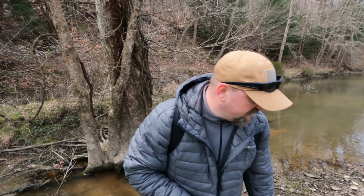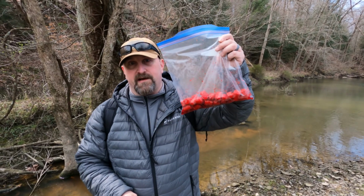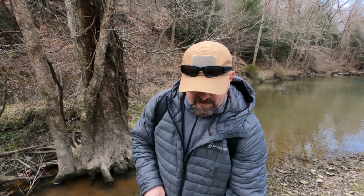All right, so we're down here at the creek and we're doing the bank lines, and we really don't know what we're gonna catch. There's anywhere from pike to catfish to channel cat to bluegill, bass, you name it. So everything's pretty much on the menu, but we'll see. We are going to try a new type of bait here, which is hot dogs with strawberry jello. So that's what we're using on the bank lines.